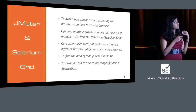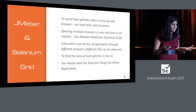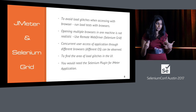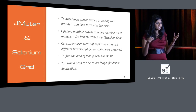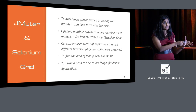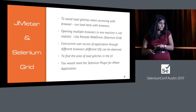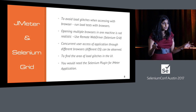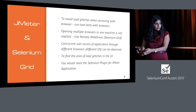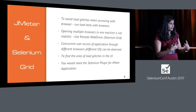So you can use Selenium Grid to make it more realistic, because you're not going to have one particular machine having 100 browsers open or 100 concurrent users, because it's just not realistic. 100 users aren't going to use a particular system from one machine. So you can use the help of Selenium Grid and have multiple node machines, and you can split the amount of users. You can use different browsers, because realistically not everyone's going to stick with Firefox, or not everyone's going to stick with Chrome. So you can have a more realistic scenario.